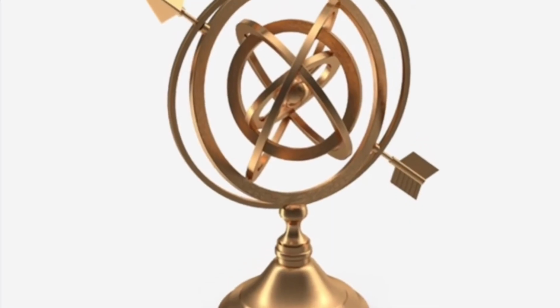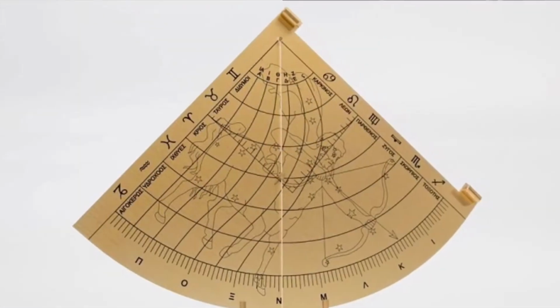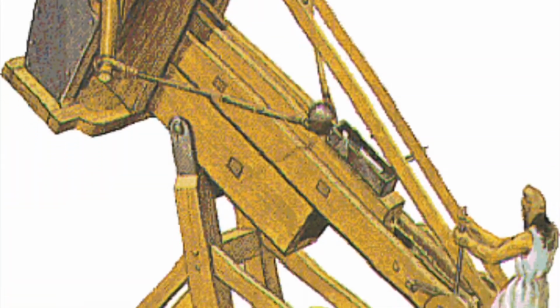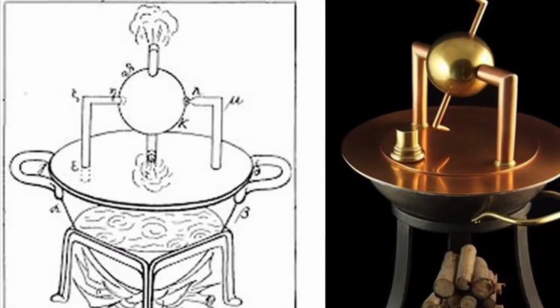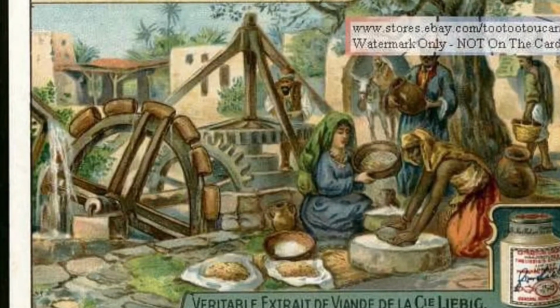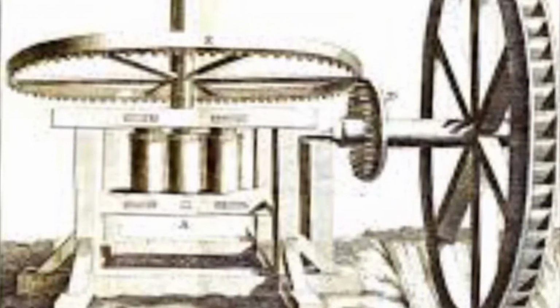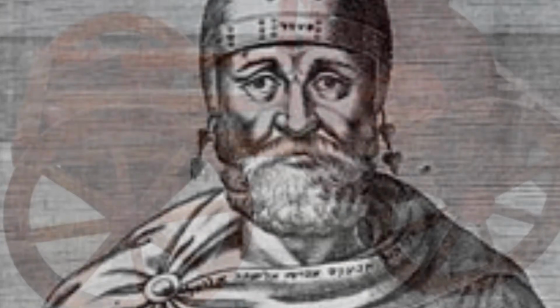A lot of very popular and useful technology was made by the ancient Greeks, like the watermill, the odometer, the alarm clock, the catapult, the thermoscope, and the steam engine. The watermill is used for metal shaping, agriculture, and most importantly, milling. The watermill originated as the paratrora wheel created by Philo of Byzantium.